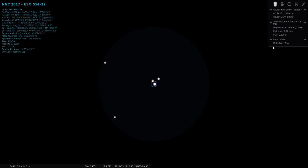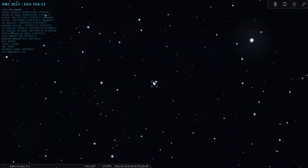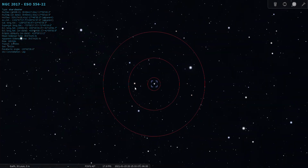And through the 19 millimeter, we're just getting 3 stars. So I'm suspicious here of Stellarium that the actual open cluster may not be shown in its entirety here. Maybe it is just 3 stars. So get out under the real sky and check it out. That's what I'll do.